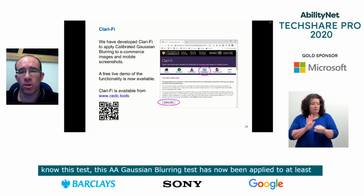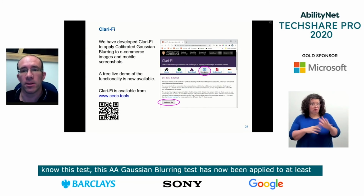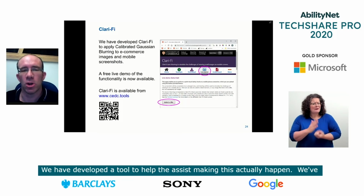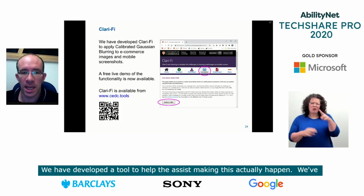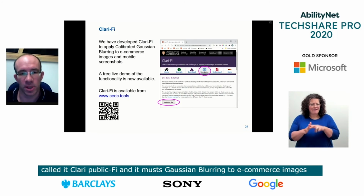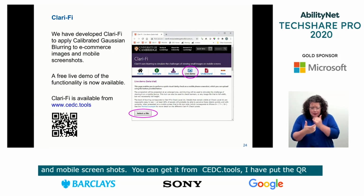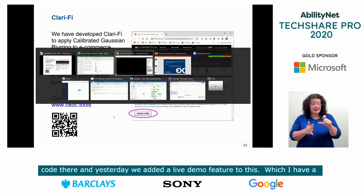So we've developed a tool to help make this actually happen. We've called it Clarify, and it applies calibrated Gaussian blurring to e-commerce images and mobile screenshots. You can get to it from cedc.tools, of which I put the QR code up there. And we've just yesterday added a live demo feature to this, which I've got a few minutes left, so I'm just going to have a quick go at it.